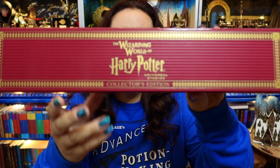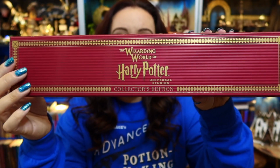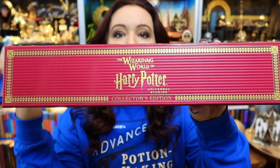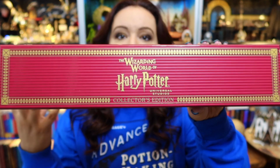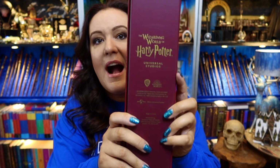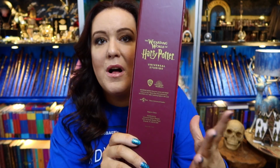So on the front you obviously have the important details saying what it is, a collector's edition. Again, a very different packaging from what we're used to. It is almost like a maroony pink. It looks quite pink on camera, but it is more maroon when you look at it in the flesh. And then on the other side it states where it's from, that it's Wizarding World, and that it is officially licensed, which is obviously what we want.